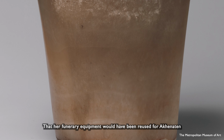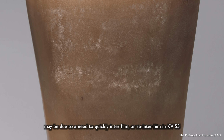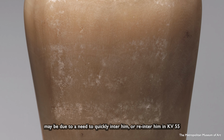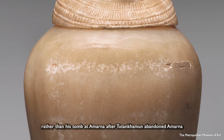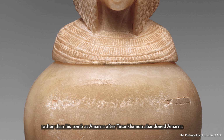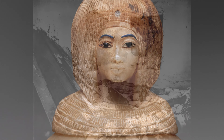That her funerary equipment would have been reused for Akhenaten may be due to a need to quickly inter him or reinter him in KV55 rather than his tomb at Amarna, after Tutankhamun abandoned Amarna and reinstated the former state religion, that of the god Amun-Re.